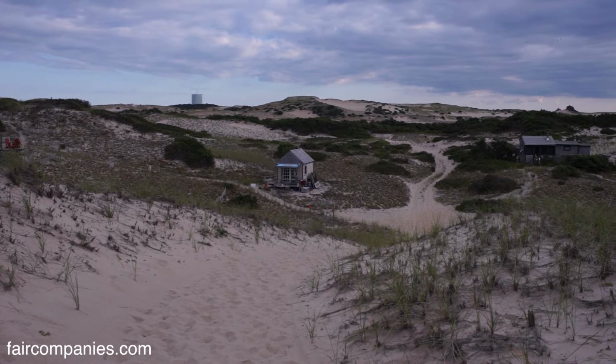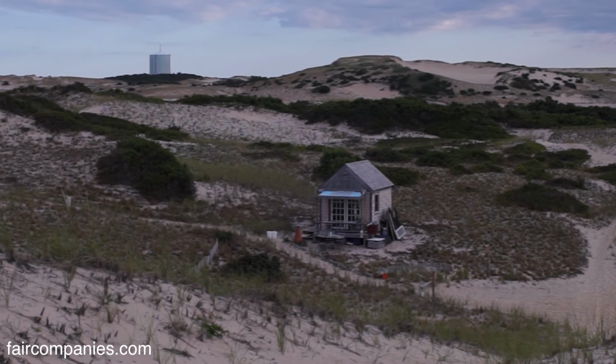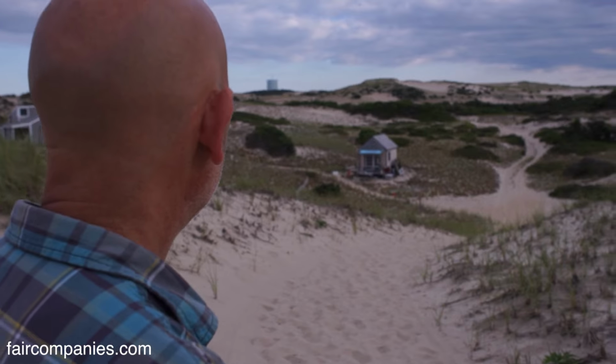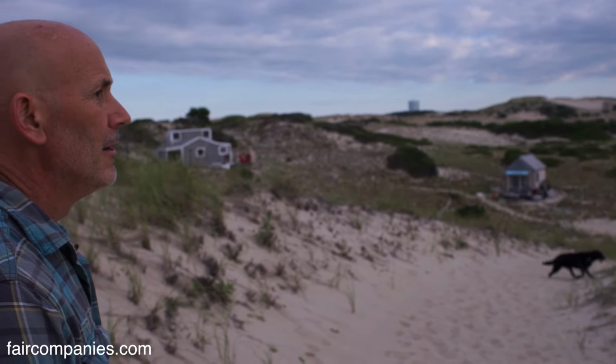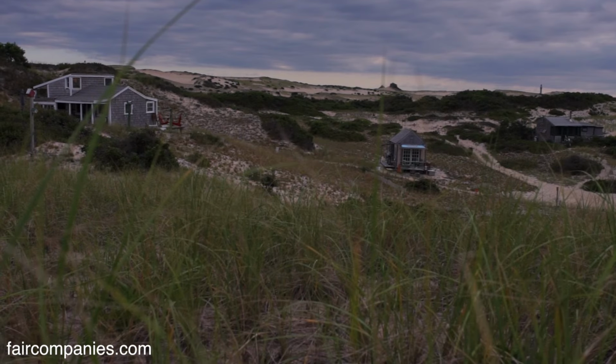This shack here in the middle was Harry Kemp's shack. He was known as the poet of the dunes. And at one point, he had a very celebrated literary career in the 1920s. His wife died young, and he became a recluse out here, writing and living much of the year out here, and my father would take care of him.